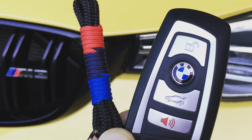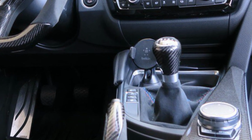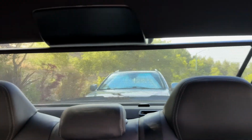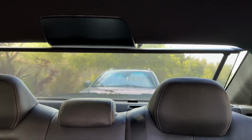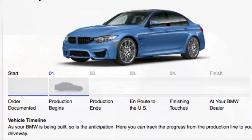This is a Competition package, Dakar yellow individual paint, 6-speed manual. The only options we checked off were the LED headlights, the sunscreen for the rear windows, and the power rear window shade for the back window. The production overall took only 4 months, I believe, to build this car, so it was pretty quick, and then pretty much the car was ready for delivery.